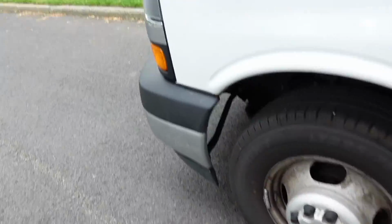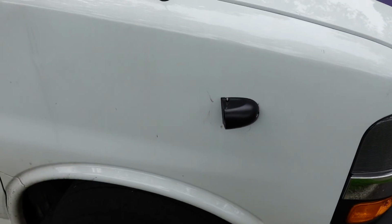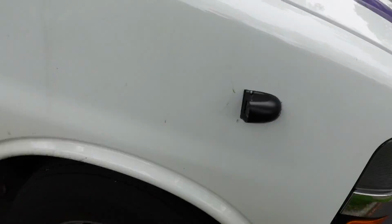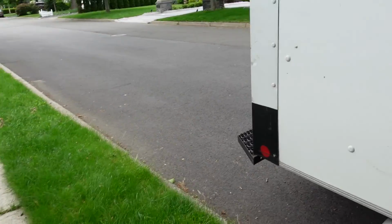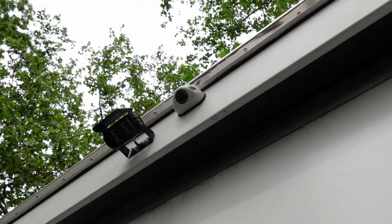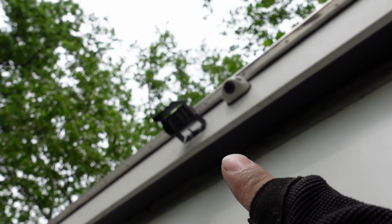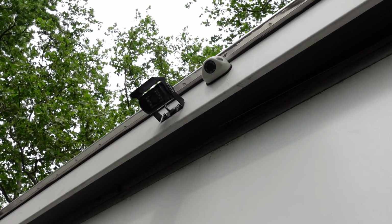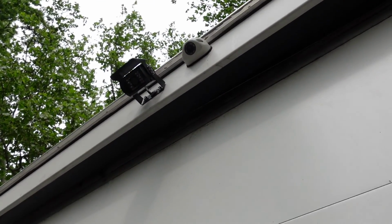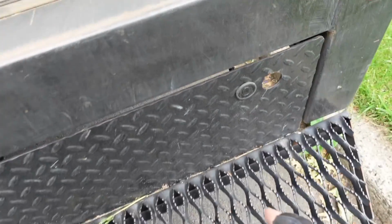So let me show you what's on the outside. Here you go. The boss just installed these. Here's the one on the left side, and then here's the one on the right side. And when we head to the back, there it is. There's the one that comes with the truck on the right side, and there's the new one. Why would you need 2 cameras? I have no idea.